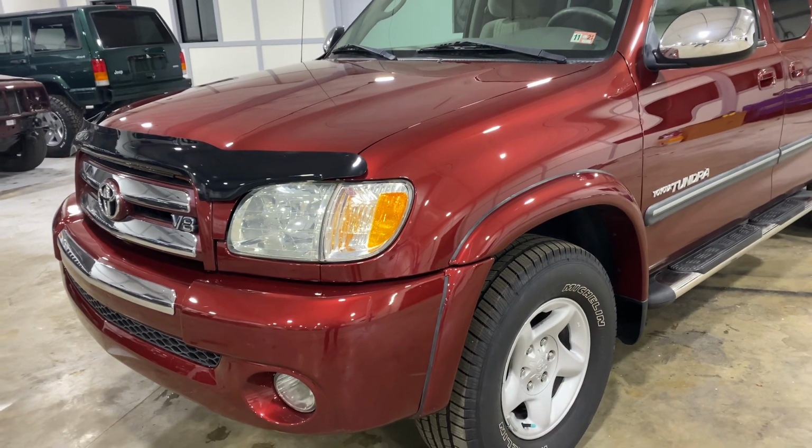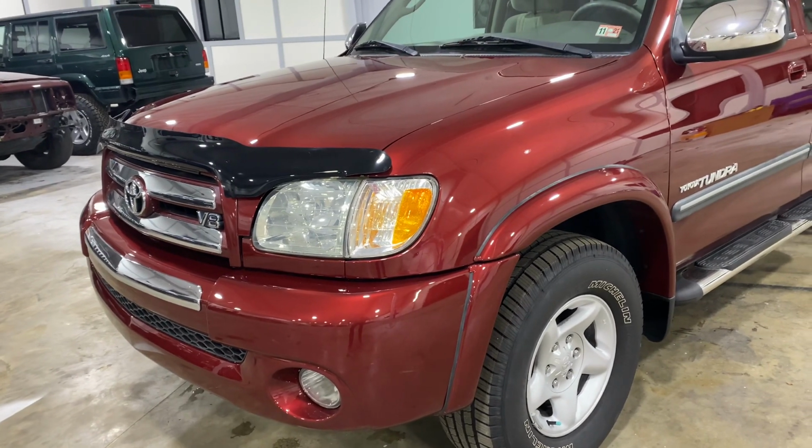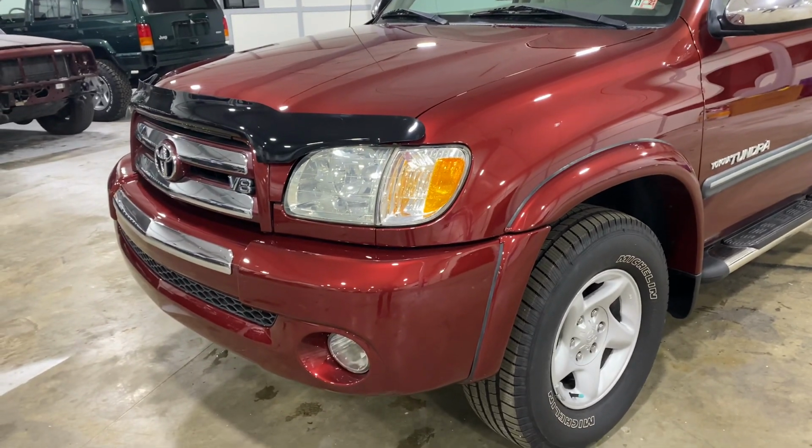Every single thing that I'm telling you that we painted on this truck came off of the truck. There wasn't one thing painted on the truck besides the roof. We weren't going to take the roof off.